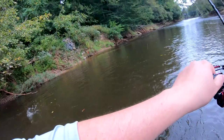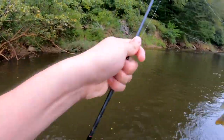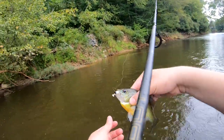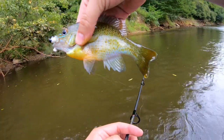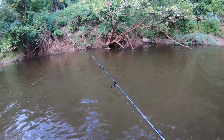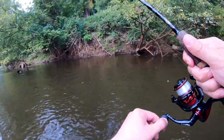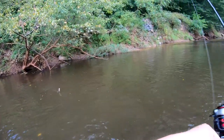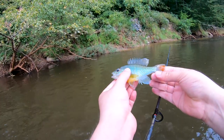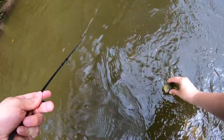Another one. Ate that one too. Man, I'm salty about that other one. Another one. Ooh, this one's a big, no. Little guy. Look at this guy right here. Beautiful little guy. Great colors. Put him back in the water. Bye bye.